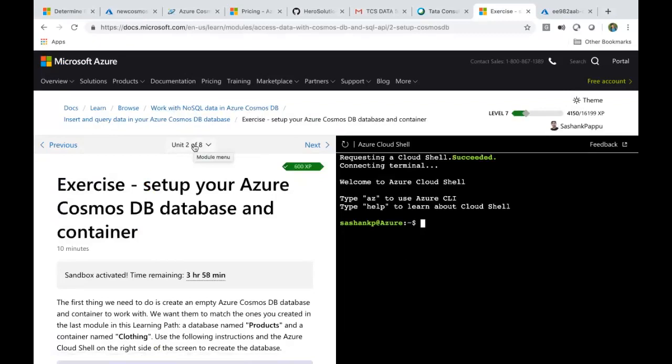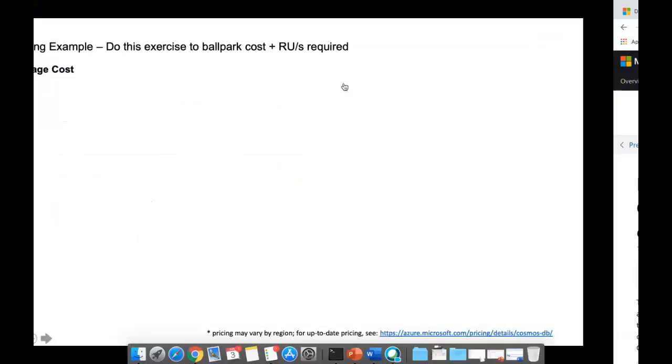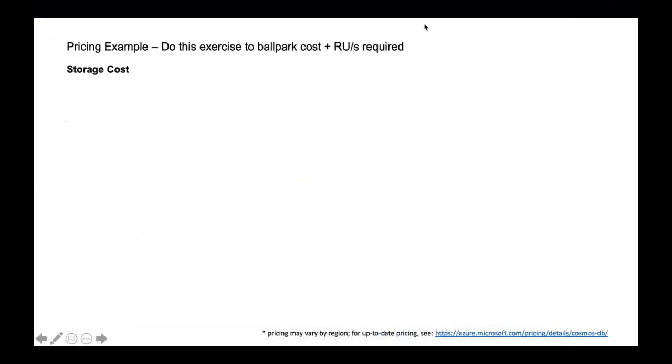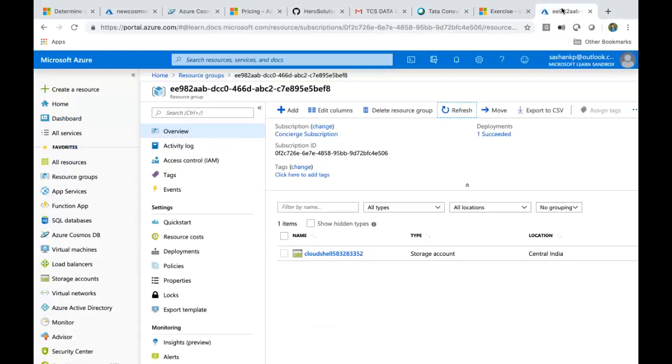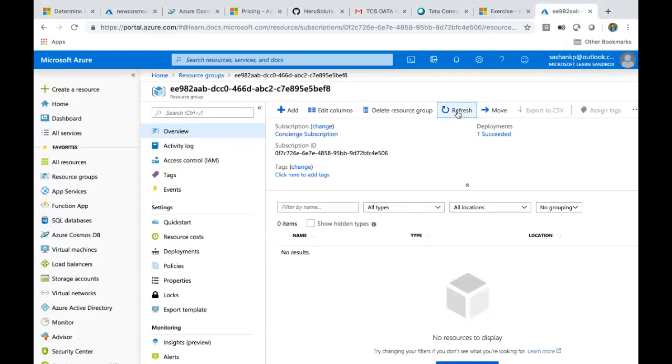I'll just wait for a minute. Okay. Unable to drop the account. Can you try it again? If not, let's move ahead. There might be some issue with your account. Can you refresh it once again? Go back to your resource group and refresh it.